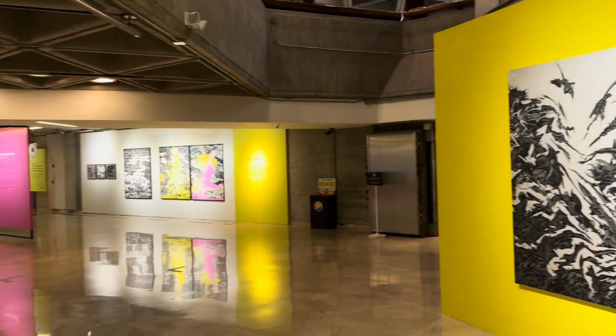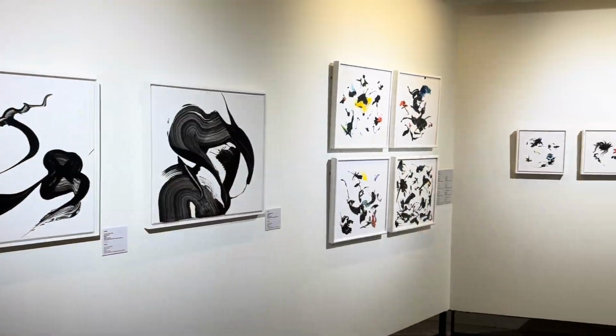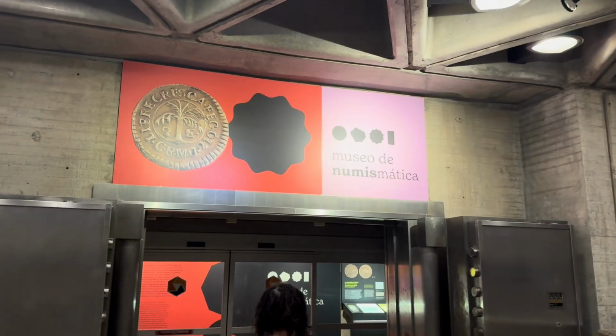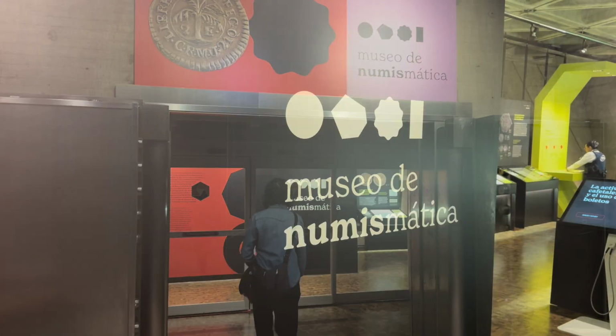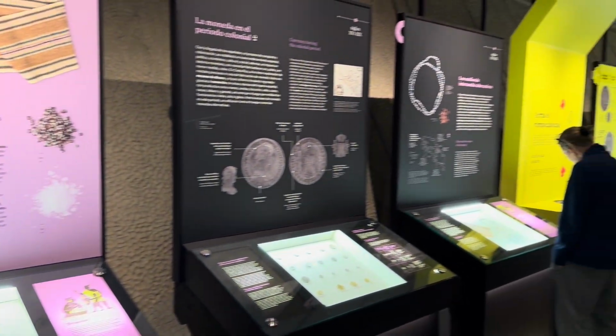The complex has 2 other smaller museums that are worth checking out. One is a museum of visual arts. The other is Museo de Numismática, which is the history of Costa Rican currency.